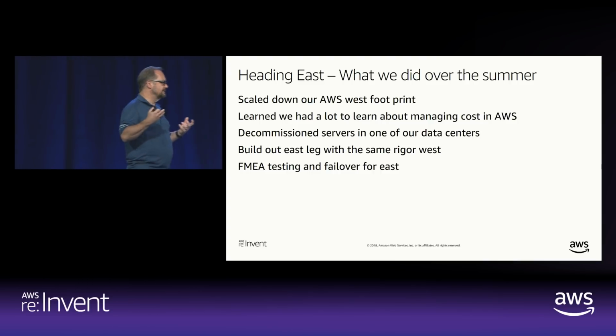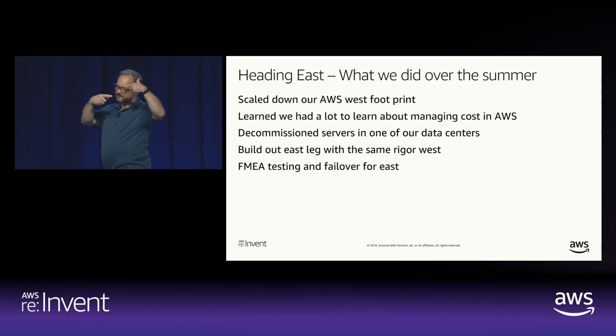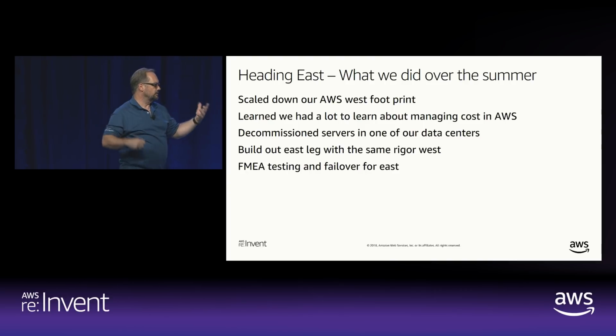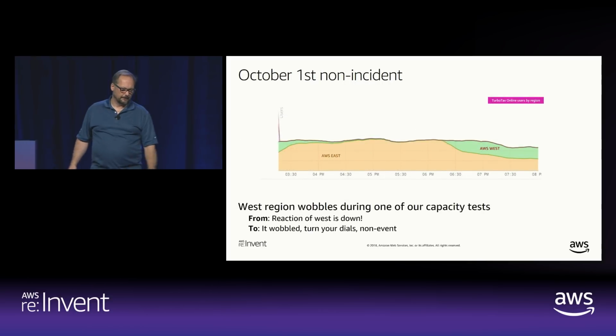And we're building out our east leg at this point in time, getting ready to start running traffic over there. Repeating all of our FMEA, doing that kind of 6 and 7 sequence now around east and all of our systems up in east as well, getting to a situation where we have one data center, east and west, as our three-leg stance going into season, our third peak coming up.